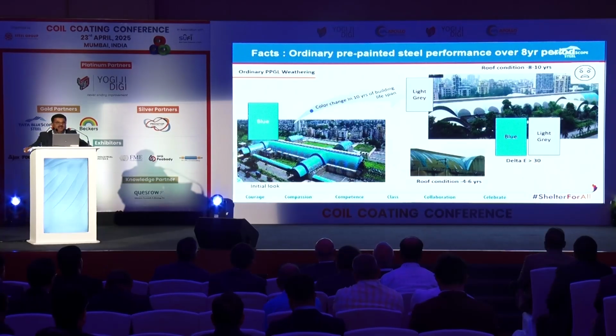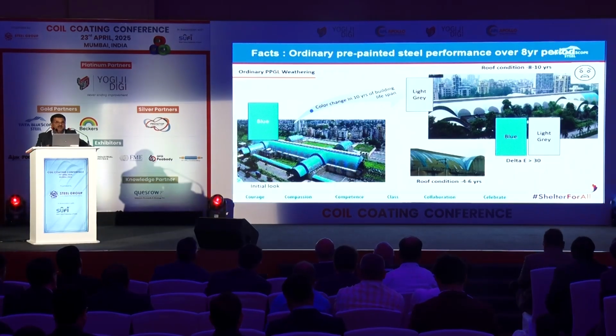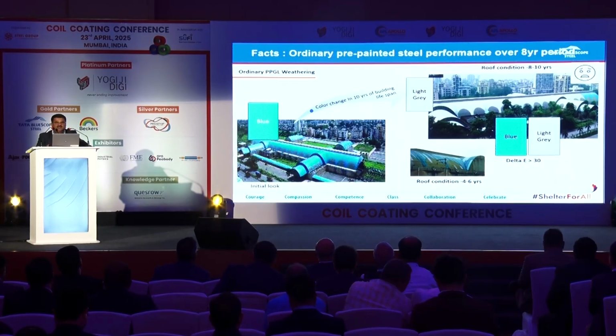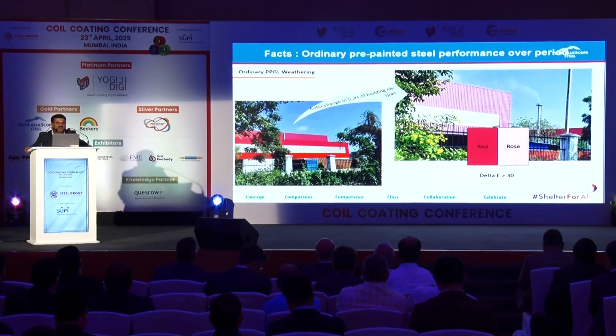So look back again, what is the performance? We should relook into that also. The blue color changes to light gray within 10 years, and the building is right there in the Mumbai area. So this is the change. Architects are doing their best efforts, putting in good design, building really beautiful buildings, but is the steel being used over there really going to improve the aesthetics? That is why advanced coating technology is important.